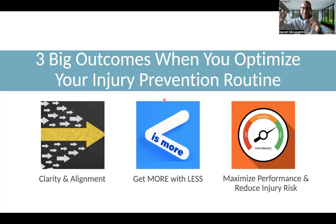It's probably going to end up being one of those roller coaster rides, as it always is, from point A to point B, but creating that clarity and that alignment in your program is the most important thing. And then how do you get more with less?